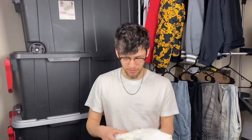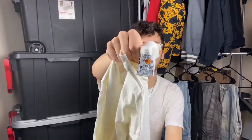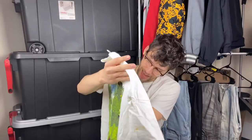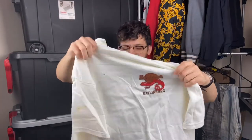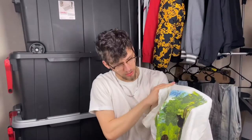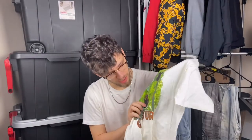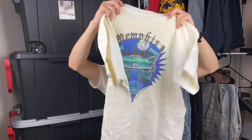What we're gonna hop into is this. Show you guys the back first, which is gonna be the better part of it. So it's an extra large, it's on this Hard Rock Cafe Heavy Tee. And as you guys can see, this thing is crazy. So Gatlinburg, I'm not really sure what that is, but we got the nice little lizard gecko hit right there. And then on the back, we've got them going down this huge waterfall and their little raft piece. There's a bear waiting for them at the end and that little lizard that was on the front. Yeah, he's there too.